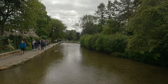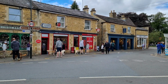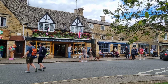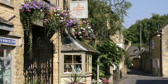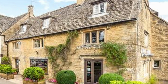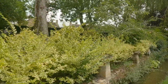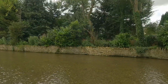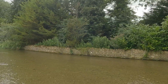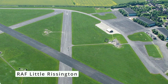The houses and shops in the village are constructed of the Ashley yellow limestone, which is characteristic of the Cotswolds. They also have the embellishments that make Cotswolds architecture so beautiful, with projecting gables with string courses and windows with stone mullions, drip molds and stone hood molds over the doors. Parts of the James Bond movie Die Another Day, released in 2002, were filmed in the car park at Bourton on the Water and on the former aircraft runway at RAF Little Rissington.